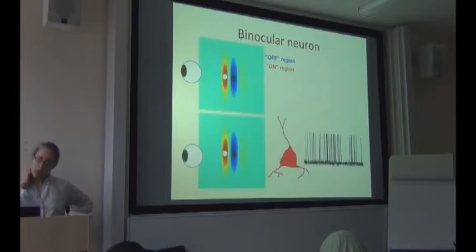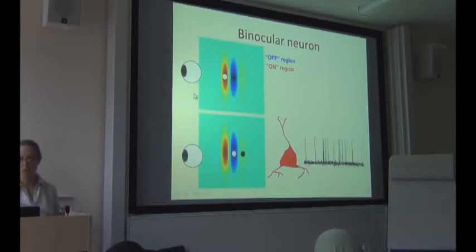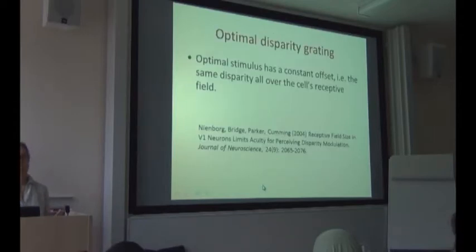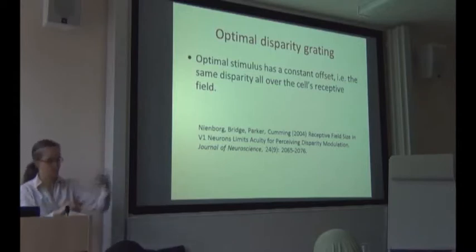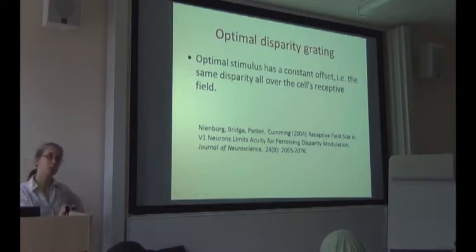Now let's think about binocular neurons. Imagine two receptive fields like this. If we're talking about disparity, it's going to be optimal when the stimulus is the same in both eyes, because whatever is good for one eye is also good for the other eye. So zero disparity is always going to drive this cell best, and if you have some non-zero disparity, it can't be as good. But critically, the optimal stimulus has a constant offset. The optimal offset will depend on the offset between the receptive fields, as we've been through. But whatever it is, it's going to be the same all over the receptive fields, because there isn't any structure within the receptive field that would change that. And this is an experimental paper which demonstrates that indeed V1 neurons really do respond best to stimuli that have the same disparity all over the cell's receptive field.